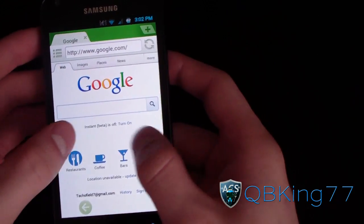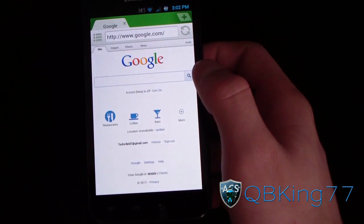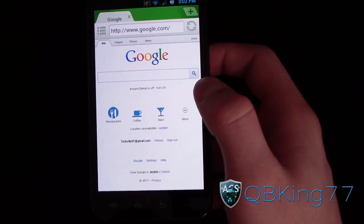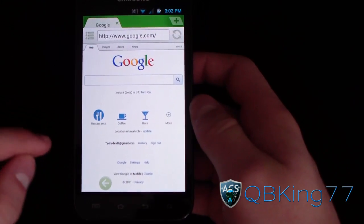So that is my top 10 favorite apps from 2011 on the Android market, my top 10 free apps. I'll be doing probably top 10 free games, probably top 5 paid apps and top 5 paid games. So definitely stay tuned for those.